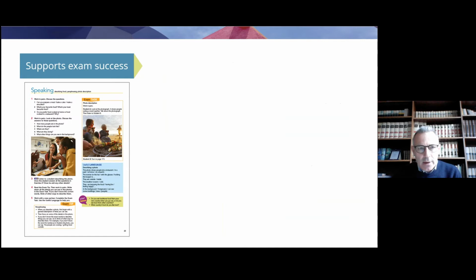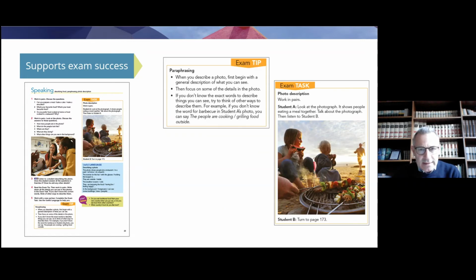Okay, and then these are just some more further examples of, in this case, the speaking activities in the book and the course. Okay, you can see that each of those will come every single time with an exam tip and an exam task. But we'll look at that in a little bit more detail.